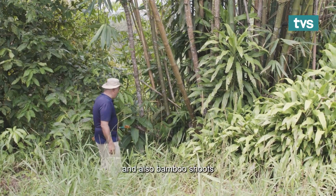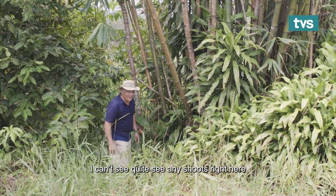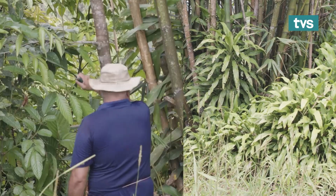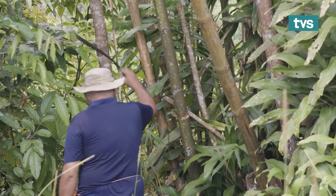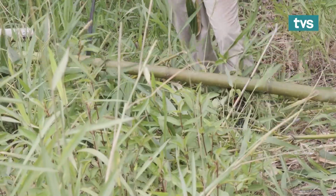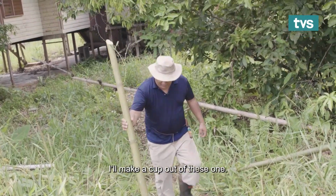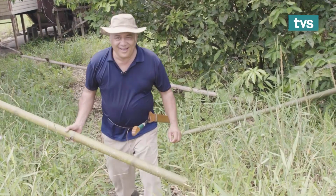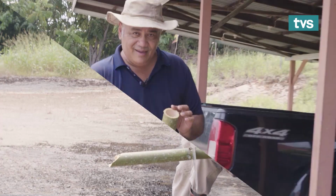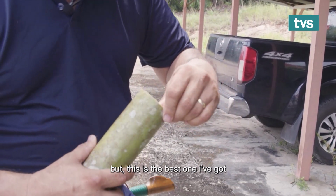Magnificent. And also bamboo shoots, good source of food. I can't quite see any shoots right here, but I'm pretty sure if I went around the back I'll find some. It's gonna end up on my head. I'll make a cup out of this one. I don't think Val will approve of this cup, but it's the best one I've got.